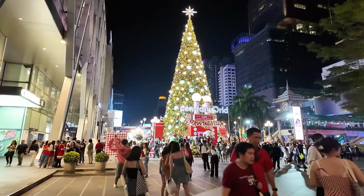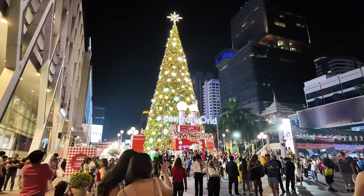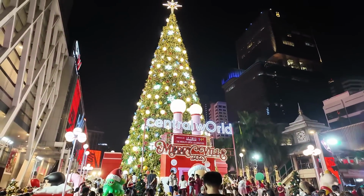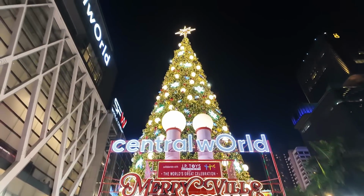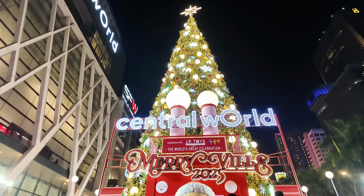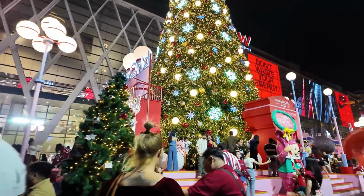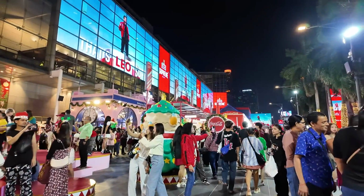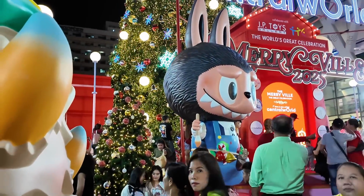All right, guys, check it out. This is the Central World Christmas tree. It's actually really, really huge. It's very, very beautiful. Wow. All right, let's see what's over here. This is that Labubu baby I was talking about earlier.